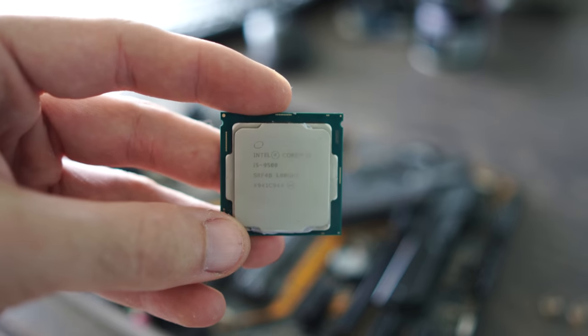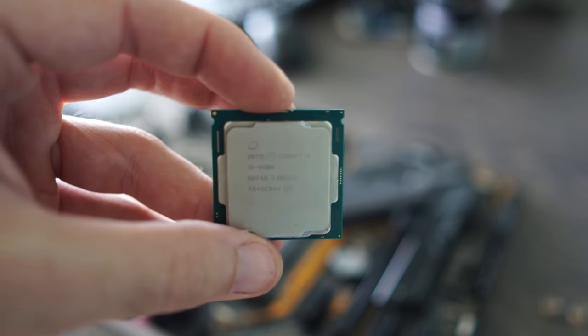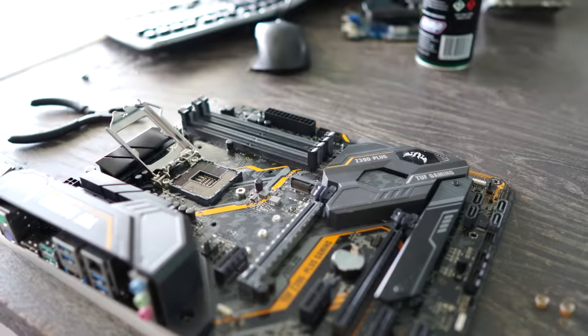Though I've actually got an i5-9500 on hand that I'm hoping, if we can bend these pins back, we'll have a whole base for a very good 6-core build. So let the bending begin with our magical toothpick.